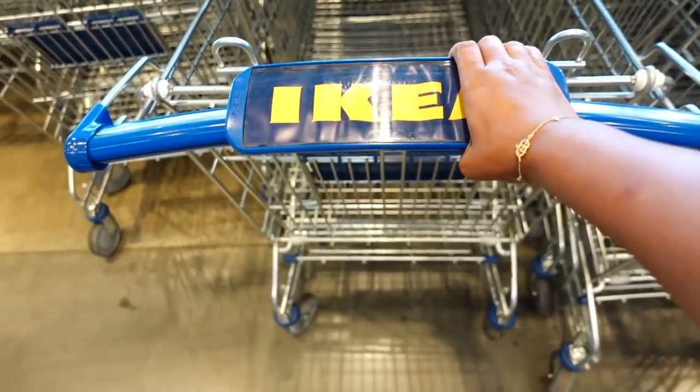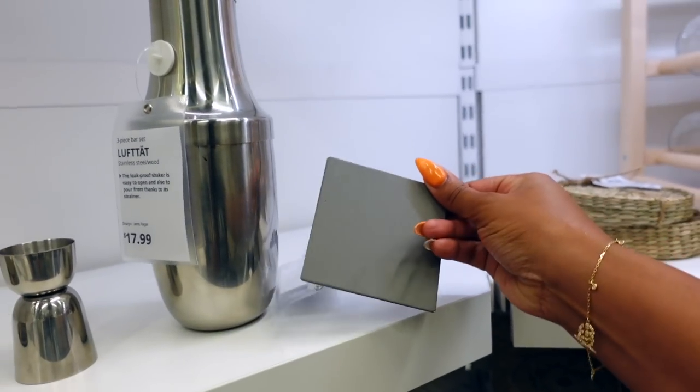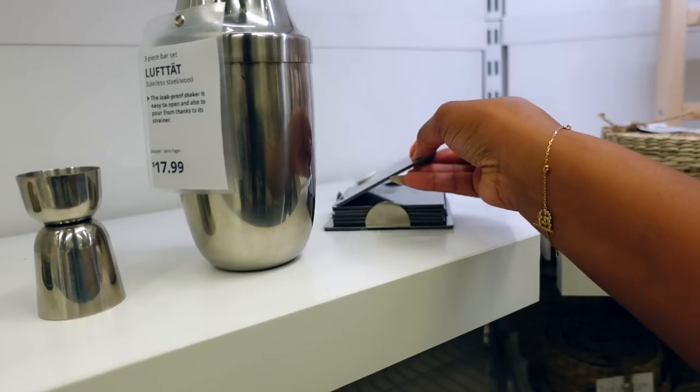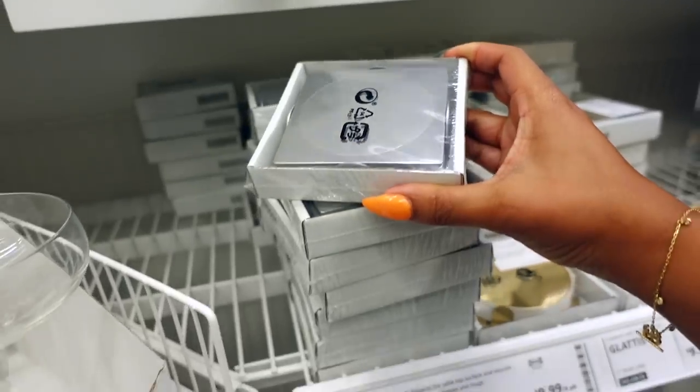I'ma see. This is the south bottom on the coasters that I've been wanting, so that it doesn't break glass.